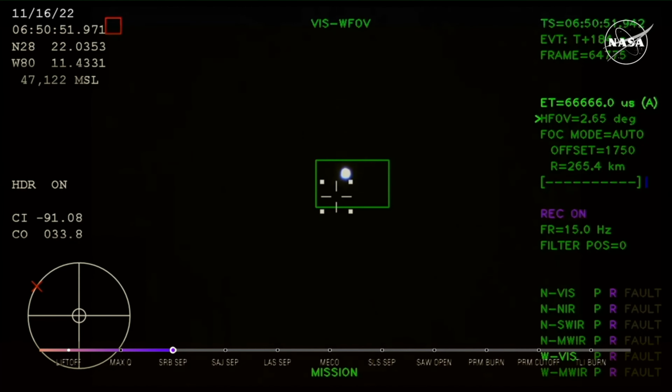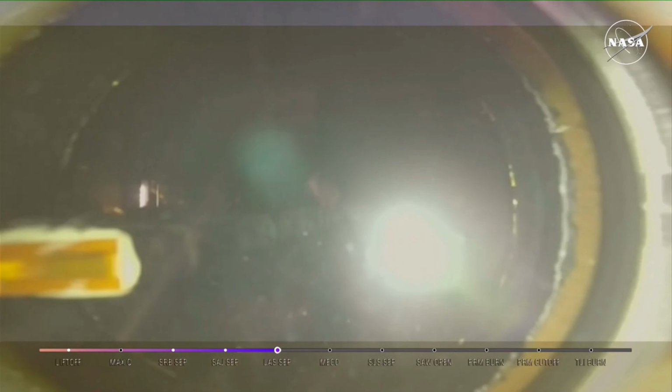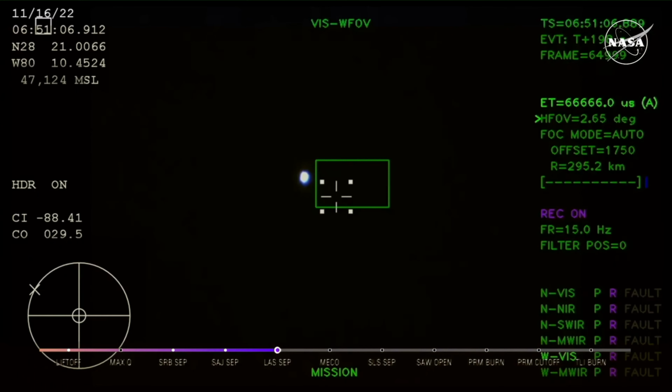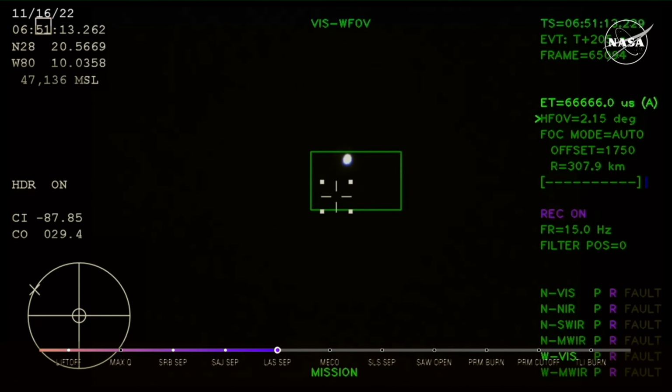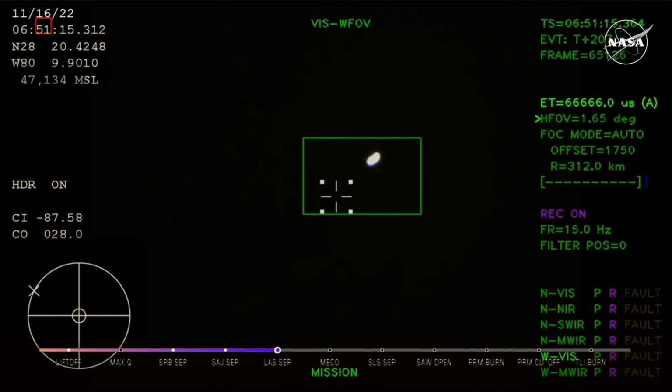Just over 3 minutes into the flight of Artemis One, now traveling over 4,060 miles per hour, 83 miles downrange. We just had confirmation that the service module fairing has separated. And that the launch abort system pyros have fired, separating those from Orion as well. For future crew members.